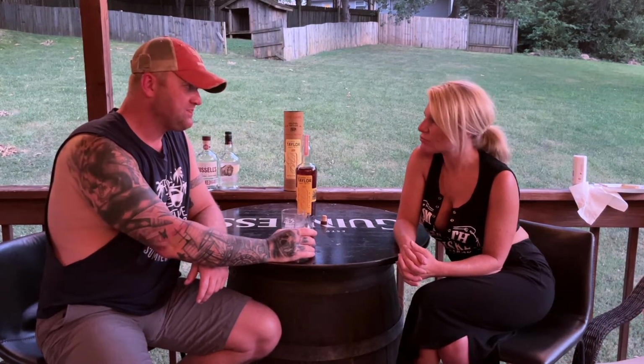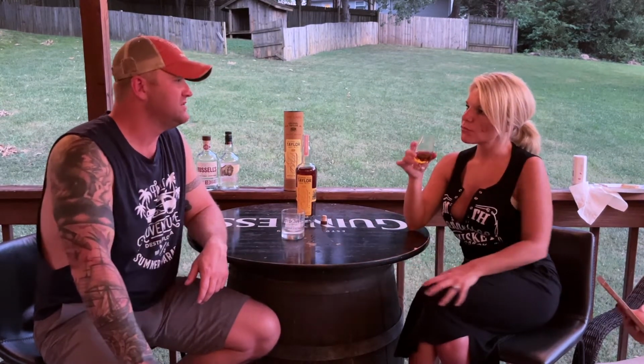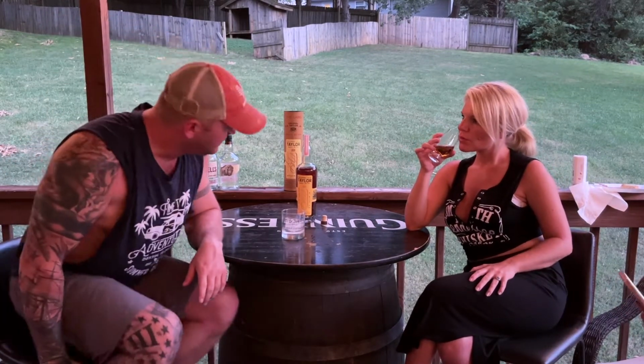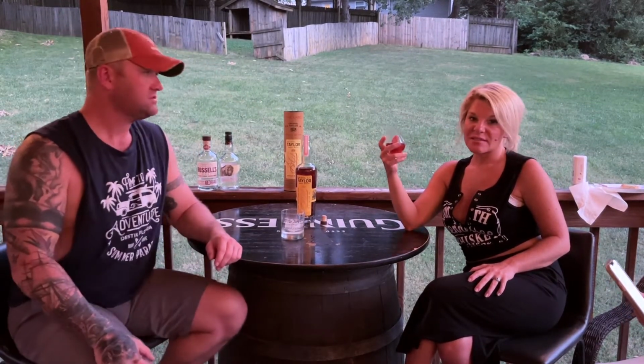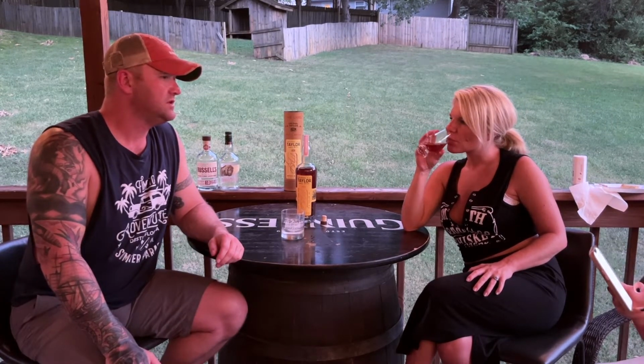But it's good. Second sip. I don't know. It's not bad. It's just not smooth. It's not a smooth feel. I like the back end more than I do the front end. But I'm loving the smell. It does have a great nose. The nose is better than the mouth.